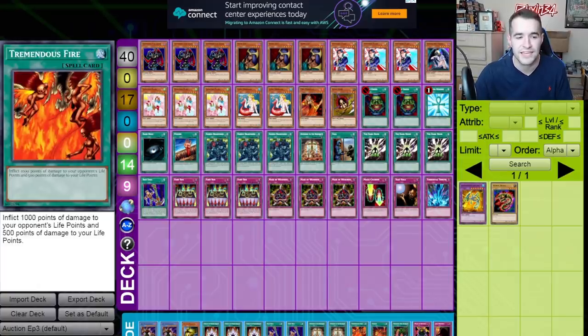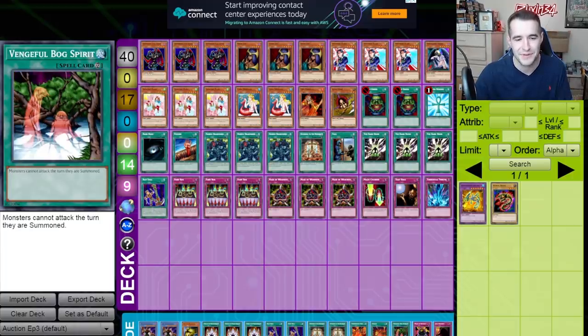Here's the burn cards that I sided out. It's just bad to play burn. Like, just play a card and all it does is burn your life points. It's just not good. So maybe if we want to go crazy, we'll side him in. But Vengeful, there it is. If we want to get crazy on the stall.